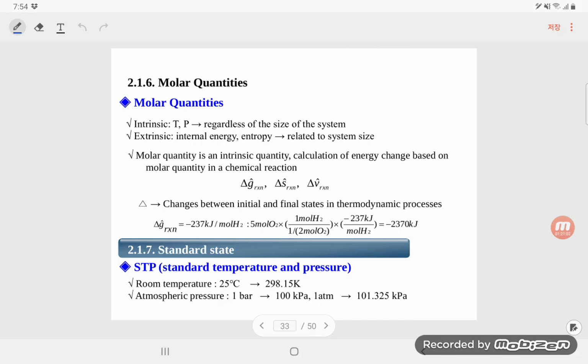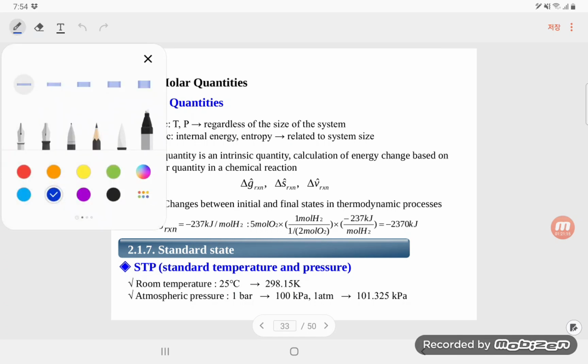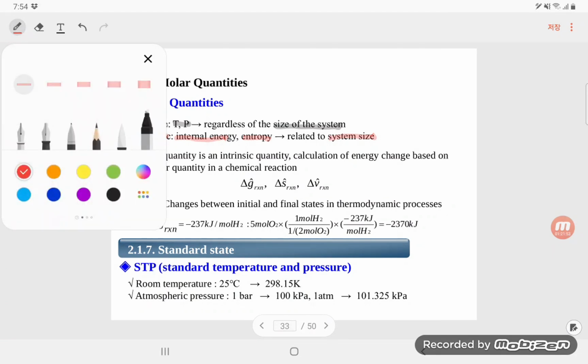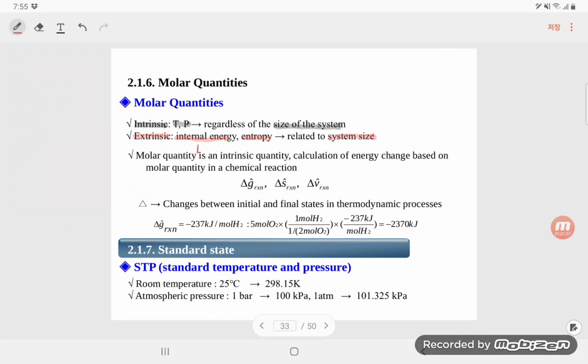Okay, before checking that, let's see which properties exist, how can we categorize them. Firstly, intrinsic properties, like temperature and pressure. These properties are independent of the size of the system, not related to the moles or the number or the mass. And extrinsic properties depend on the system size, which are internal energy and entropy. We use U, capital U, and entropy S, right?